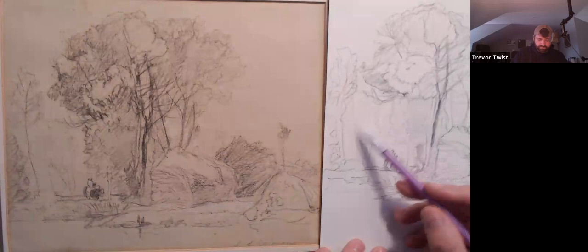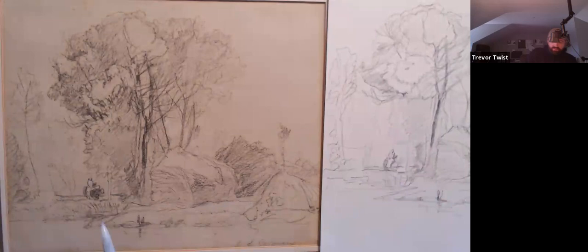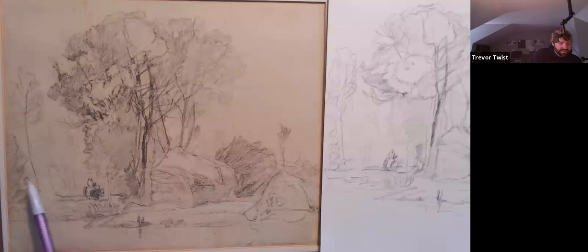Yeah, the horizon line back here is super important. These horizontal elements on this whole far left-hand side, from the bank of the stream to the platform where the shepherdess sits, to the horizon line where the ground hits the hill, and then the hillside, those horizontals are so key.